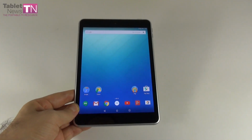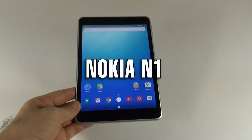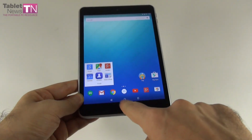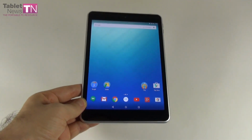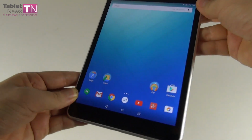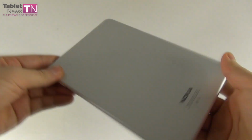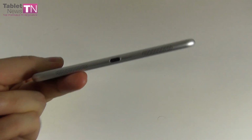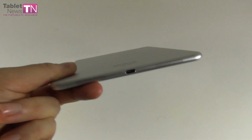Hi guys, this is Tablet-News.com and I'm here with the Nokia N1, the very first Android tablet from the Finnish Nokia. I'm talking about the Nokia that was left behind when the Finns sold Nokia devices to Microsoft. Also, this is the very first USB Type-C device that we're testing and the first tablet with this standard on board with this type of port.